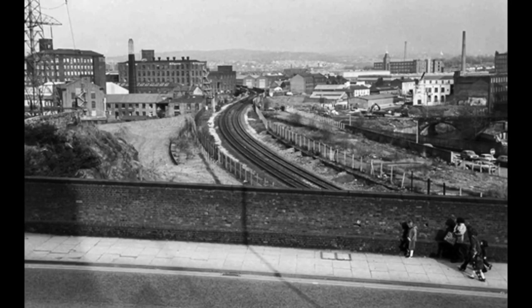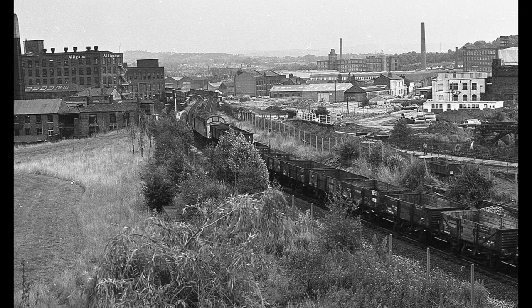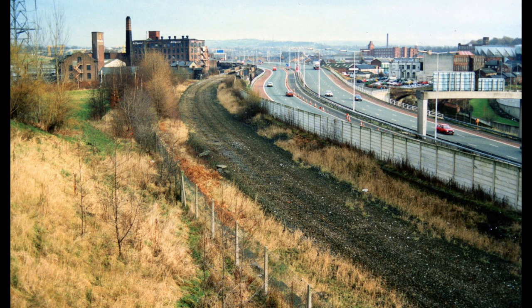This picture, dated 1979, shows how the railway went through the centre of Stockport. It's changed massively since then. Bit of a class 40 there going through, pulling some trucks through the centre of Stockport. And then this next picture, which is just dated 1980s, and I think early 80s, demonstrates where the track bed ran and how the motorway was built kind of right next to it.